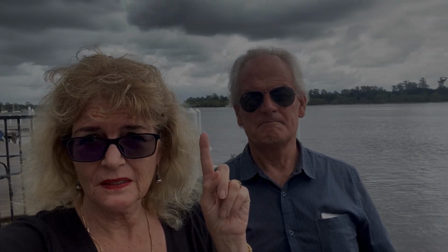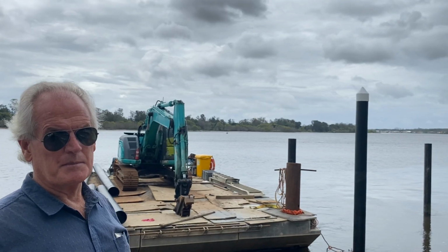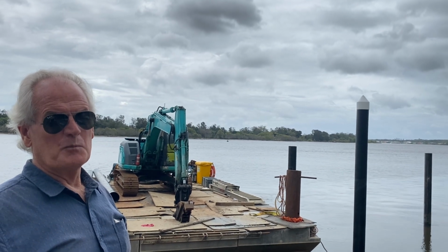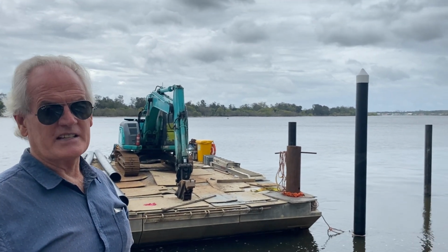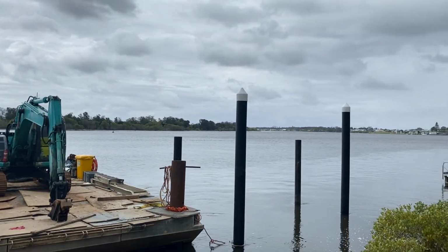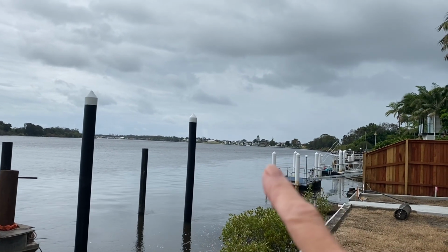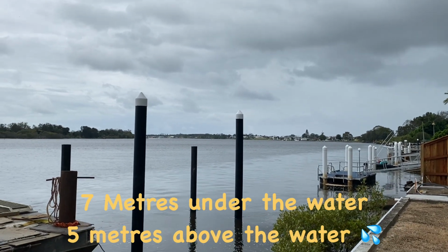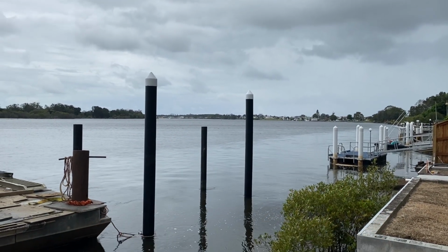But Professor, I can see a problem. Have a look behind us. See how short those ones are? And see these ones, how tall they are. That's correct. Can you explain that? Yes, we're going back many years ago. There was a height of pylon specified by the local government authority, but with floods in recent years, that's now been elevated to be significantly higher, and that's why our pylons are 12 metres. So we've got approximately 7 metres under the water and 5 metres above the water.